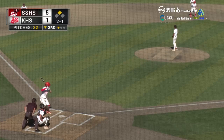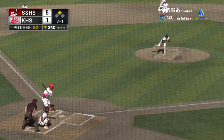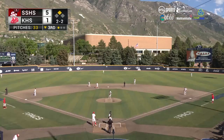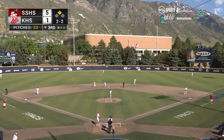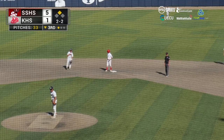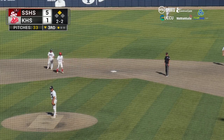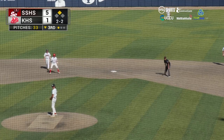Peyton Ingram sets on the mound. The 2-1 pitch on the outside edge for a called strike. 2 balls, 2 strikes to Latimer Glover. Good tailing fastball there on the outside portion. Kel Glover at second. 1 out in the inning, 1 run across for Kanab. 5-1, South Sevier leads here in the bottom of the third.